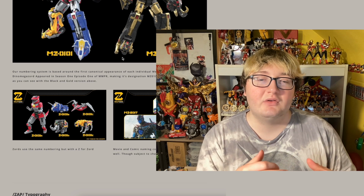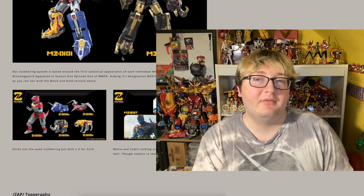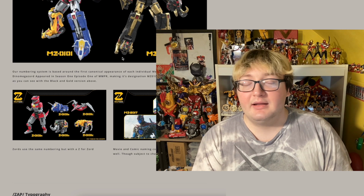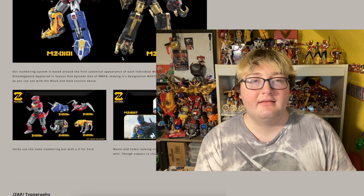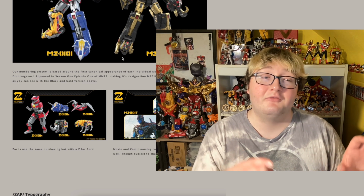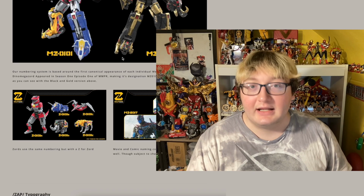But it's just really interesting to have seen that they were thinking about that, and the fact that Zap is never going to get to continue to do that, because with the whole Lightning Collection going on hiatus, it doesn't look good for any more Zap releases at all anyway. But Zap itself was a really flawed product line to where none of them sold very well whatsoever, and it kind of died before it really had a chance.